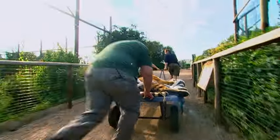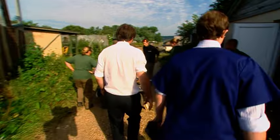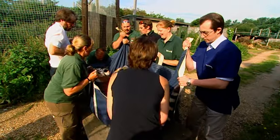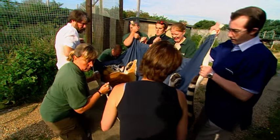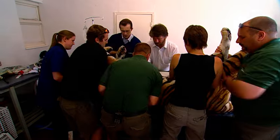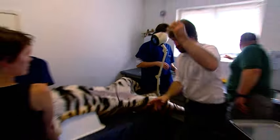Today, Ian is back to operate on Czarina. It's a tense time for everyone. If she does have a tumour in her bladder, it could prove fatal. Operating on the cats needs to be done on site, and there's an added pressure because vet Ian has to work in a makeshift surgery.